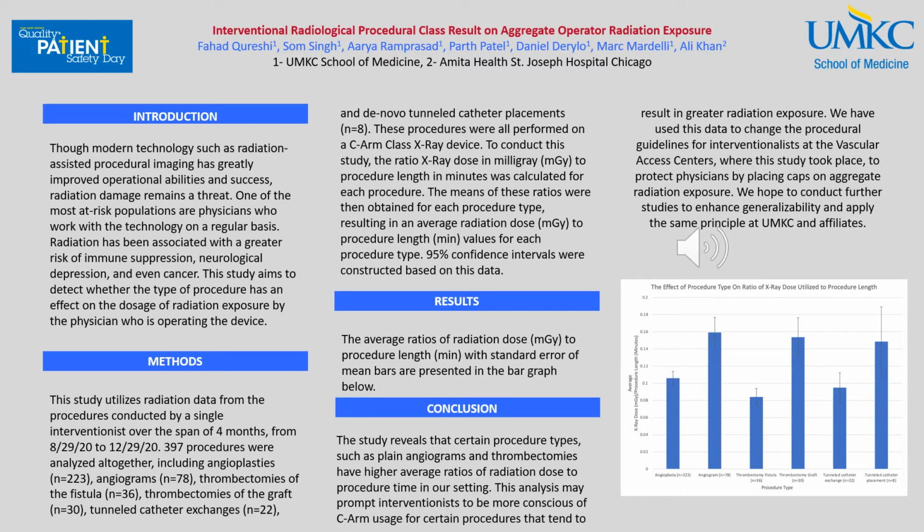So in conclusion, this kind of confirmed our original hypothesis that each procedure has different radiation emission. However, it was kind of interesting that there was even more variation than initially expected. For example, an angiogram had almost twice as much radiation as the thrombectomy of the fistula, which is something that we didn't expect. We expected that it would be more along the lines of maybe 10% more, 5% more, something like that. But this showed that there was a huge difference, which is beneficial when reassigning procedures to mitigate radiation exposure to high-emitting providers.